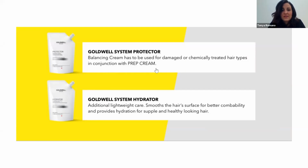It can be used on chin length hair, bob, even shorter hair where you just want to get that lift at the root, as long as the roller, and Jen's going to show the rollers, can wrap around completely in the hair, then it's totally fine to be done.